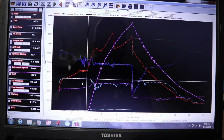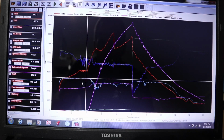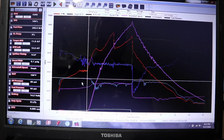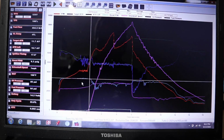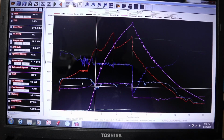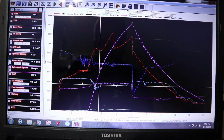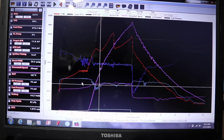So, looking at the data here, just so everyone knows what's going on boost-wise and timing-wise. On the two-step right here, this red line is my RPM. On the two-step, 4,300 RPM as usual, launched at about 9 pounds of boost. Converter flashes up to 6,500, almost 6,600 RPM. Lays over a little bit. I still need to hit it with a little bit more power with this second gear leave and the TH400.